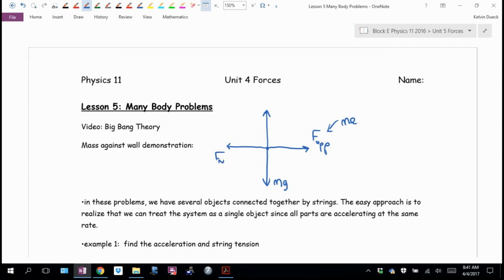Does that give you any suggestions for what that upwards force is? Friction. So my apologies to those of you on YouTube. I'm going to be walking away from my recorder for a little bit. The harder I push, the more friction there is.